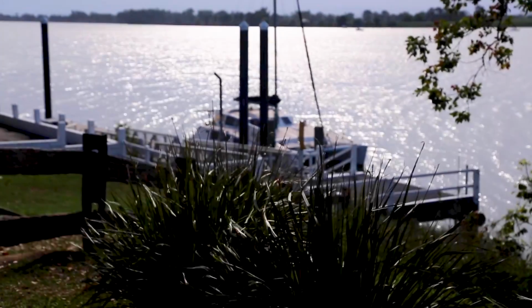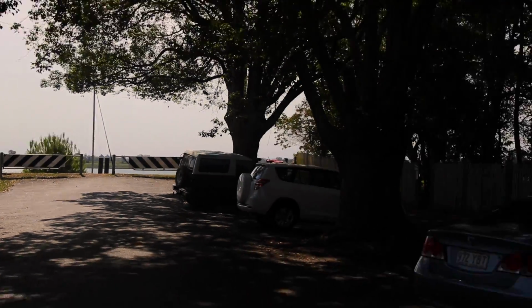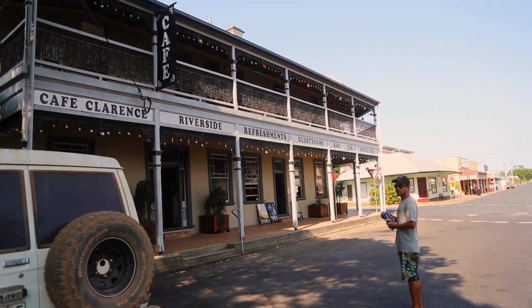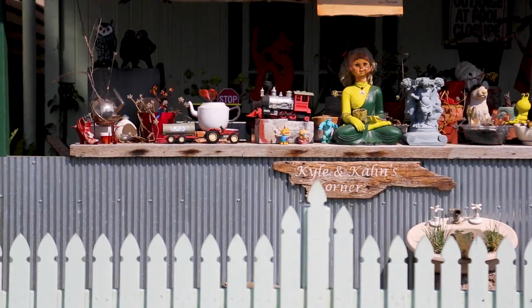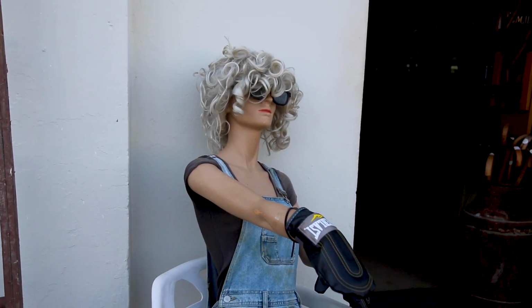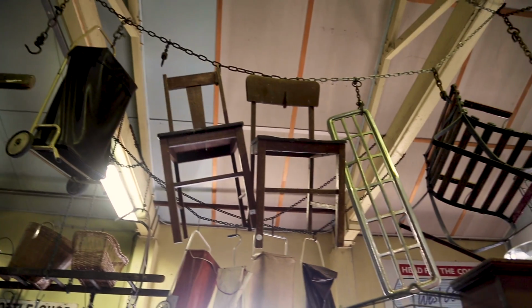We pulled up alongside the dock at the small town of Ulmarra, 30 nautical miles up the Clarence River. Well, that's the mast of the boat. Yeah. It's a local pub. Nice place. With the ease of stepping off the boat straight onto land, we checked out the local secondhand shops and enjoyed a few cold brews at the pub.